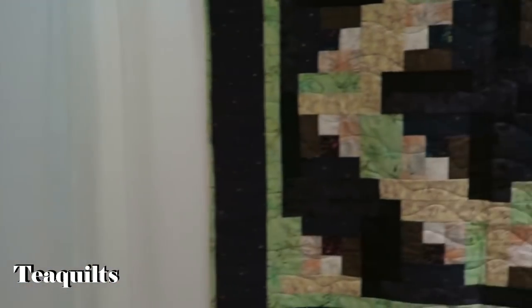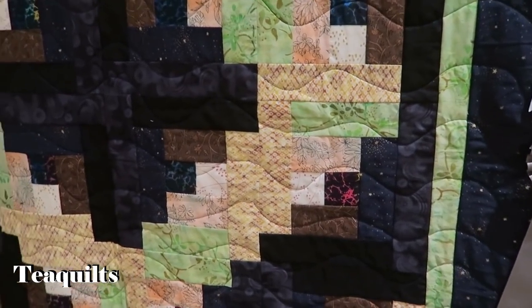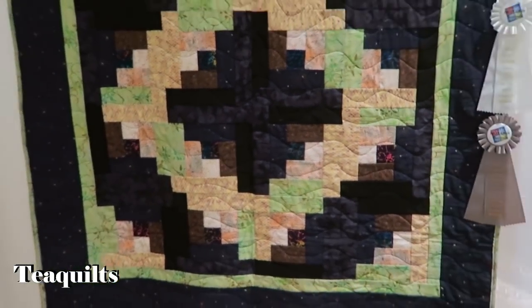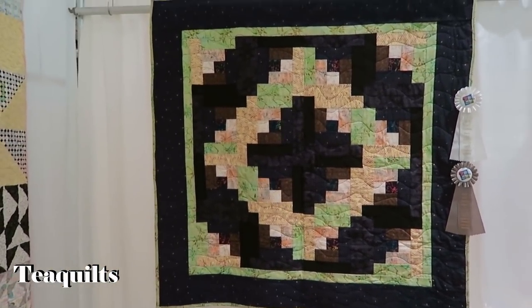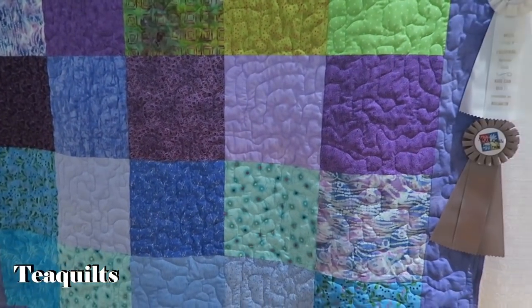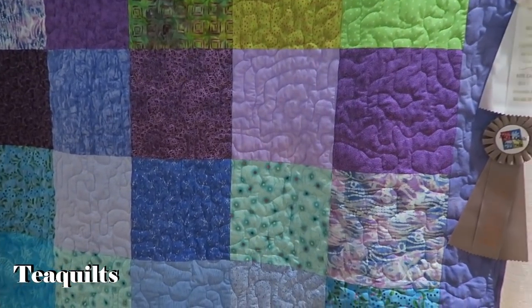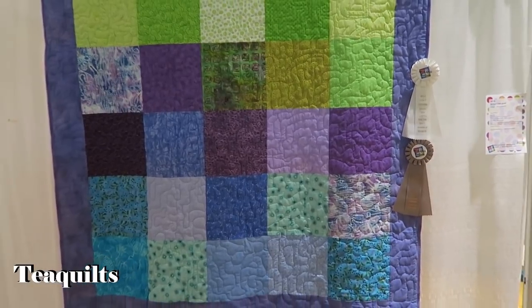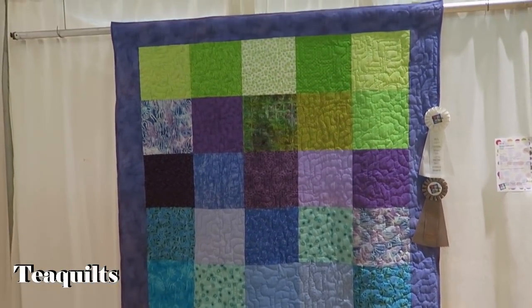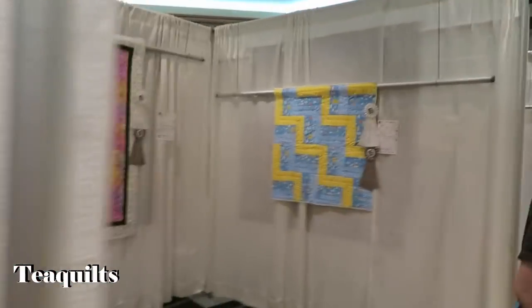Very nice. This one is from Hayden Ledbetter. Very nice. Love the striking contrast of light and dark. And the last one in this aisle, I'm assuming for the show, is Mia Gibbons. Just beautiful. So we're going to go to another aisle.